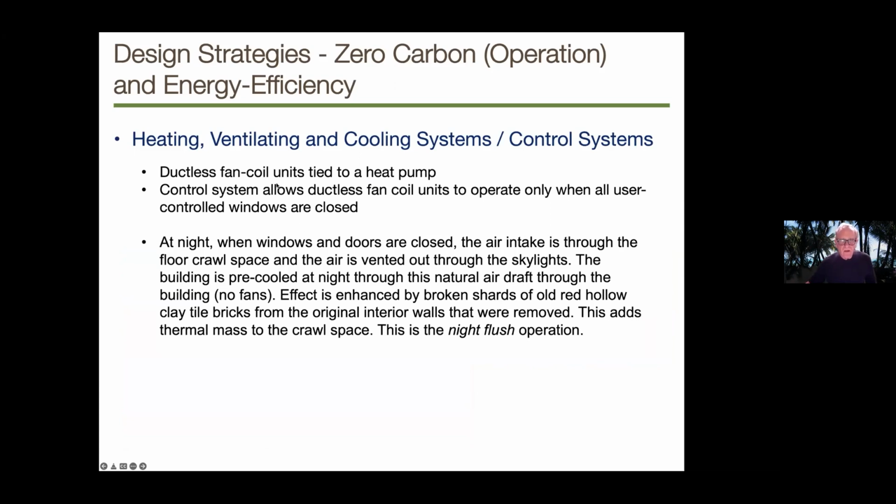So the fan coil units are very typical, like in the school project. It's a ductless fan coil unit tied to a heat pump, very efficient. Just like in the original spec office building, the control system lets the fan coil units operate for heating only when all the user-controlled windows are closed. So if the users open the windows and it's a little cold outside, the heat won't come on unless they shut the windows. So that's something they have to know about.